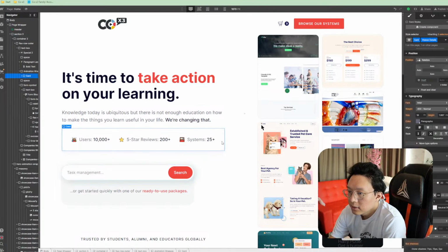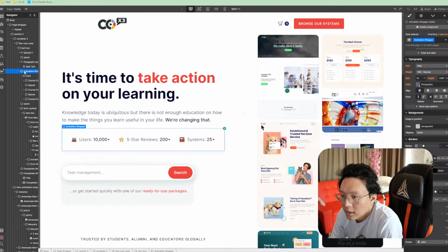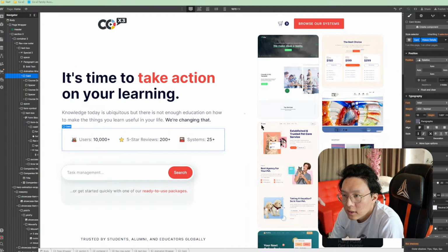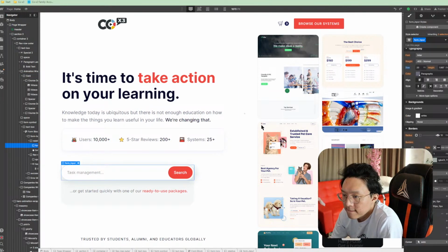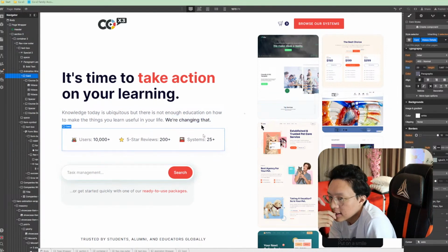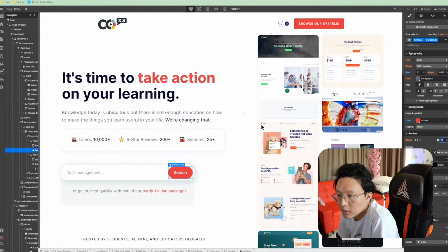Radius is too much, that's 10. This radius is 20. Okay, it's not 20. That's why I was so confused. Radius here is, there's something wrong here. What's the radius here? Huh, okay. 20 pixels. 20 pixels. I see. Okay, it does work. Okay, so then this box can also be 20 pixels.